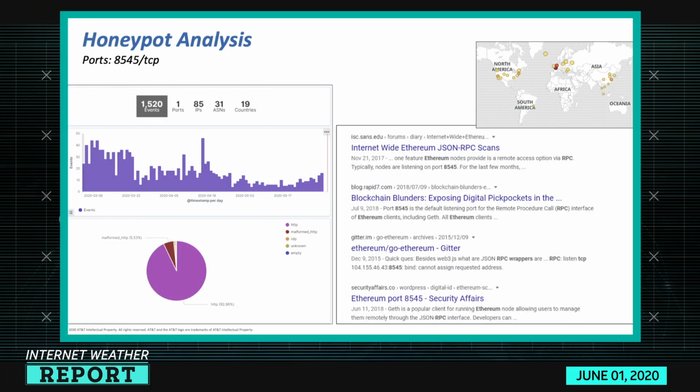For those of us who might have forgotten what port 8545 TCP is, I always like to look at both our honeypot and Google, searching for this port and understanding what it is. We have covered this before, but this is basically Ethereum. Ethereum is a cryptocurrency. There's a wallet that goes along with it to keep track of your cryptocurrency, and it opens up port 8545 TCP. If you're not careful and you expose that to the internet, adversaries might be able to connect to you and then potentially steal your Ethereum cryptocurrency.